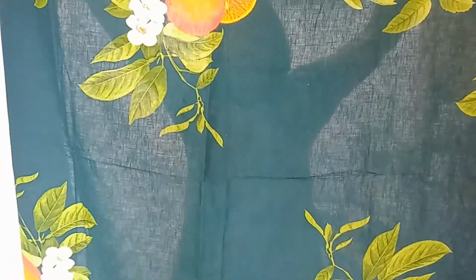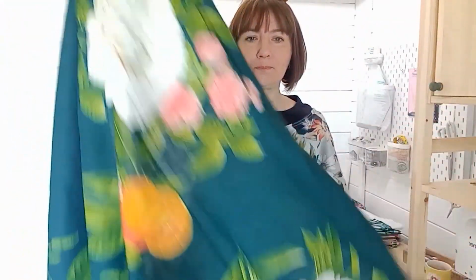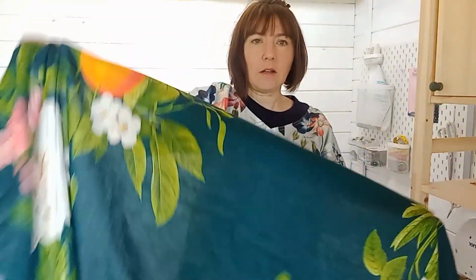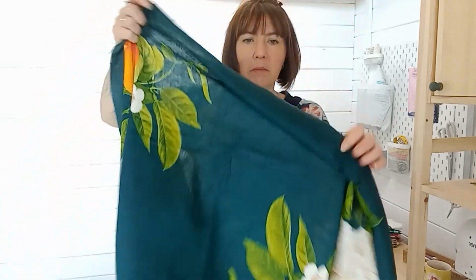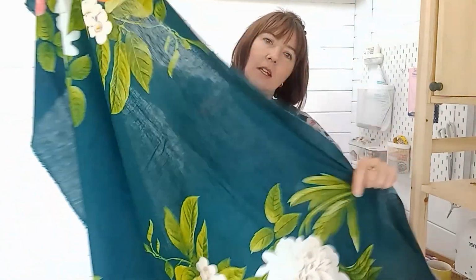It's a viscose linen, so you can probably see me through that. It's quite lightweight, it's got a very open weave. It's 57 inches wide, it's by Lady McElroy. It's lovely, it's got a linen look finish, a very natural looking finish. But because it's got 60% viscose in it, you get a drape with that.